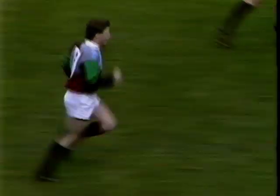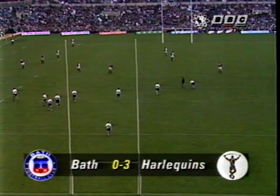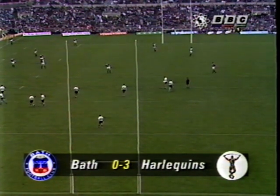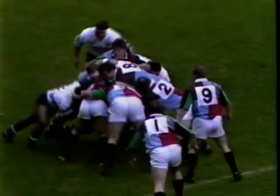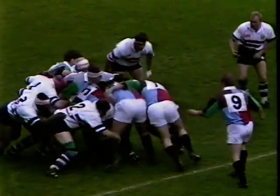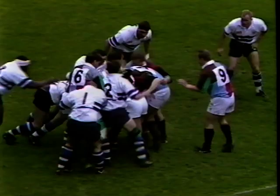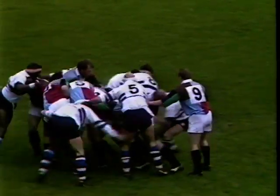Superb point scoring tally in the cup run. 41 now becomes 44. Harlequins in victory over Bedford, Wasps, Rosslyn Park and Leicester. And Bath inside their 22. Smuggled by Quins, it's in the possession of Neil Edwards there, the Scotland international.